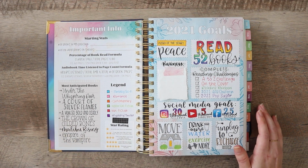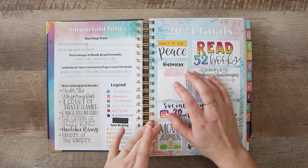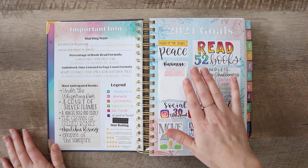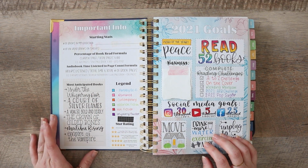I did want to also mention that because I use this planner for my business as well, there's going to be some sections I can't show you. So they will be just covered up so you can get the idea, just because I don't want all of that information out on the internet. Anyways, here's a look at my important info page.